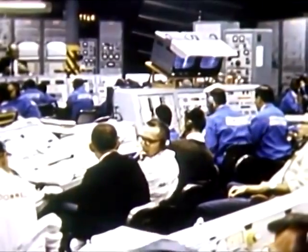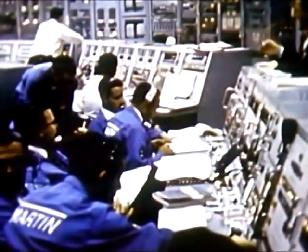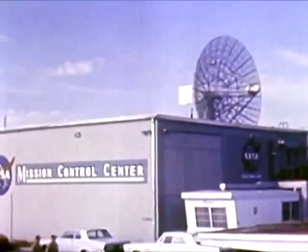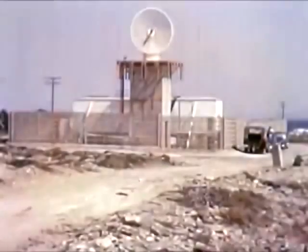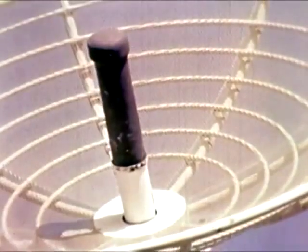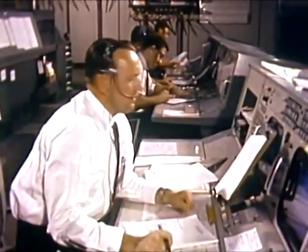Steering looks good from here, Gemini 6. Right down the line. Looks like a dream. Attitudes are all zero. Gemini 6, you are go. Go. You hear the man. Go. Go ahead, Canaries, Gemini 7. Roger, well, we did it. Roger, we saw them coming up. Okay, their orbit is 87 by 140.